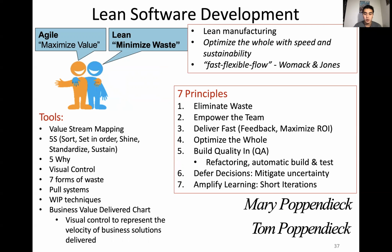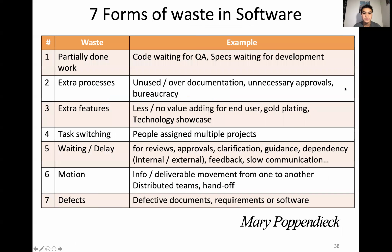Number 4 is optimizing the whole product. Number 5 is build quality in. So this involves testing, some sort of CI or integration tests, and constantly refactoring code to ensure that quality is always built in. Deferring decisions down the line. So never making decisions without the proper amount of data. You can always put them back later to mitigate uncertainty, which allows you to reduce waste. And then trying to amplify learnings with short product iterations.